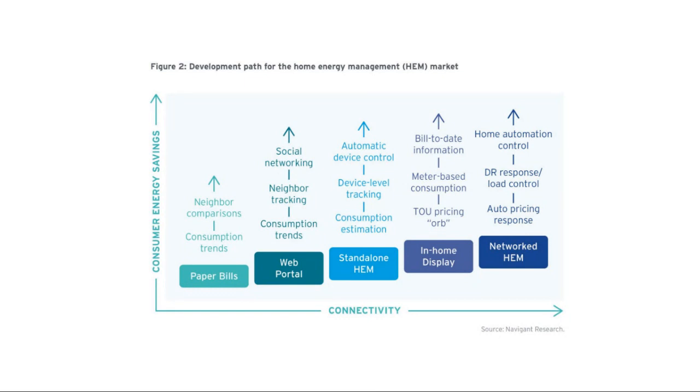For example, in Turkey, the Anatolian Asia electricity company, called ISH, Enersa. We have just consumption trends, actually. You can download from the internet application and you can track your consumption trends. It's just a simple example.